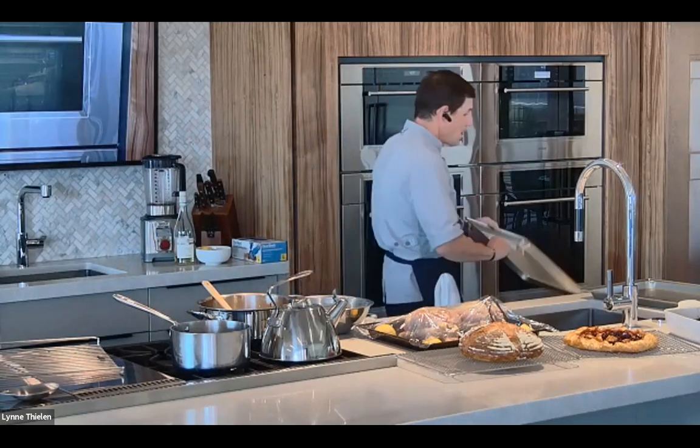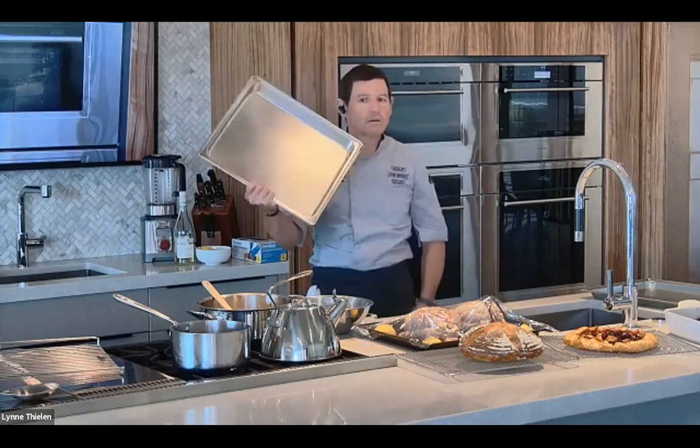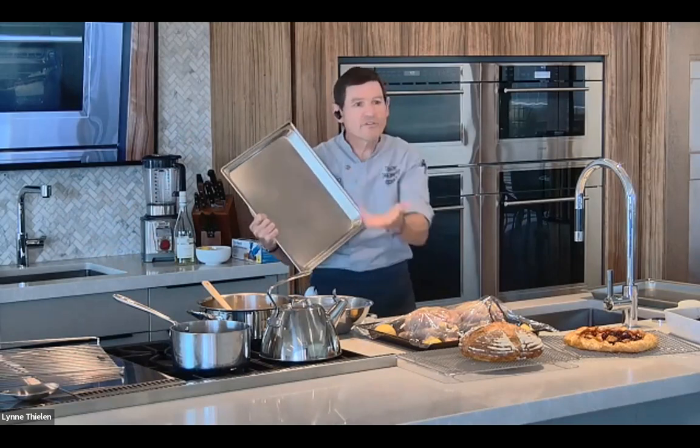That's good too. So anyway, you get three trays. You get the rack, you get a solid tray. Obviously great for roasting. You can bake on this. You can roast your vegetables, whatever you like, right?